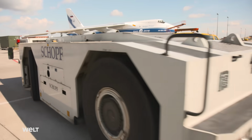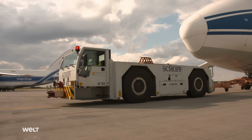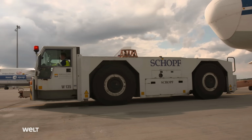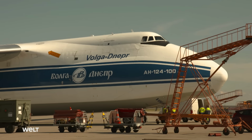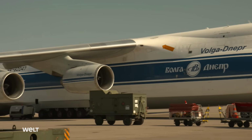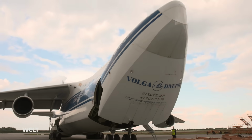An F-396 tow tractor is on the way. This flat all-wheel drive tow tractor is the only vehicle of its kind that can pull a fully loaded Antonov across the runway. With a length of around 70 meters and an empty weight of 173 tons, the aircraft can transport up to 400 tons of freight through the air.